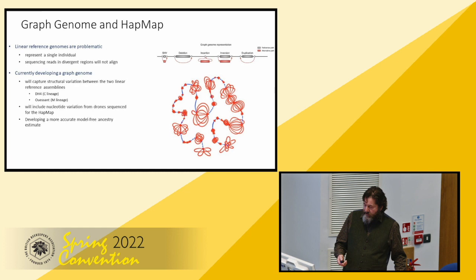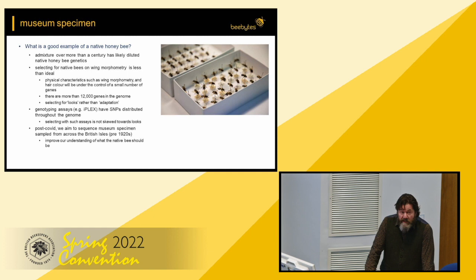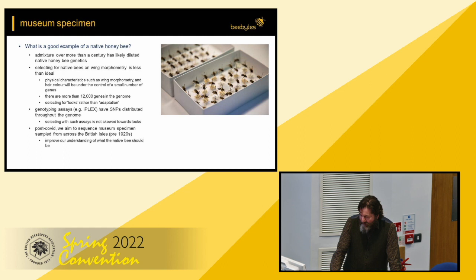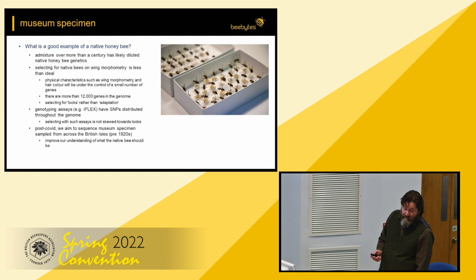We're also interested in sequencing bees from museums, and just before the pandemic started, we were about to go into the museum in Scotland, in Edinburgh, and get some samples. And then the pandemic hit, and so we're keen to restart that. So obviously we're looking for examples of the black bee before the 1920s.